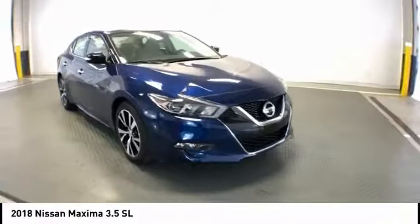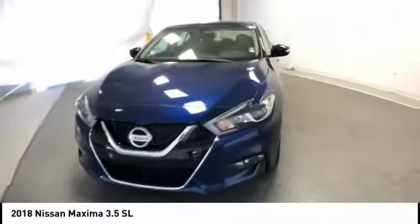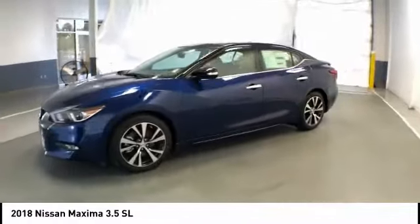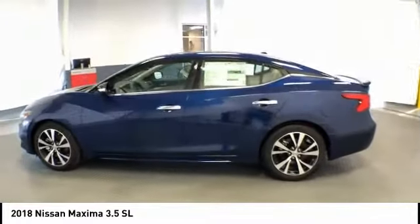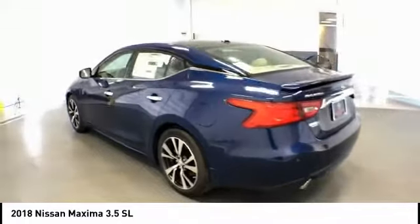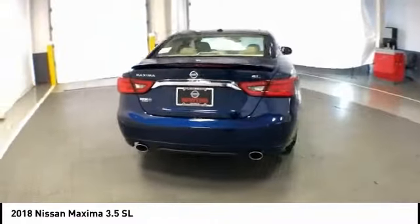You are going to love the 2018 Maxima. Maxima offers elegance with an edge. The spacious interior provides refined comfort for up to 5 passengers. Advanced technologies such as Nissan Intelligent Key and Push-Button Ignition offer convenience and control, and it is priced below $35,000. This vehicle has less than 100 miles.